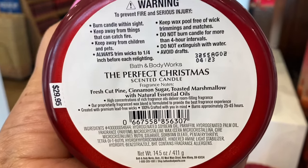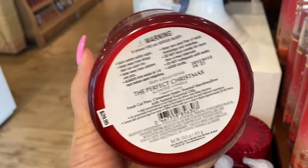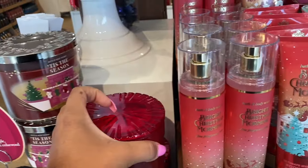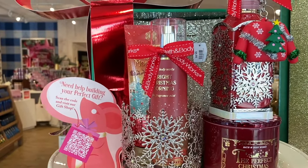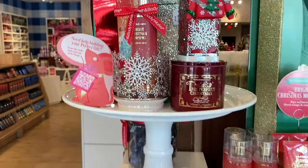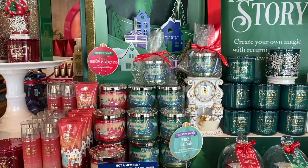I think if it's anything like last year, the Perfect Christmas. It is my favorite candle for Christmas. I do burn it on Christmas Day. I just love that candle. It's basically nostalgic to me. And I really love that red glass, the lid, everything.